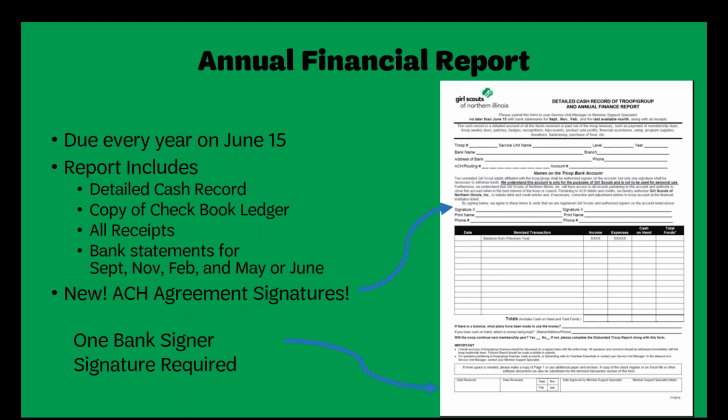The detailed cash record form includes the annual ACH agreement form for all returning troops. This allows you to have one document to update with all the end of the year information needed, instead of two. The exception being if you have a new bank signer change on your bank account. You will still need to use the ACH agreement form to update GSNI with all bank information.